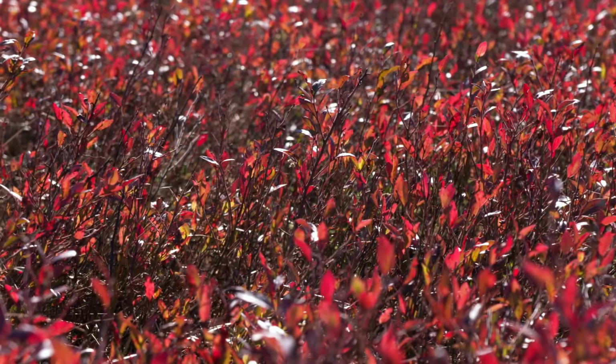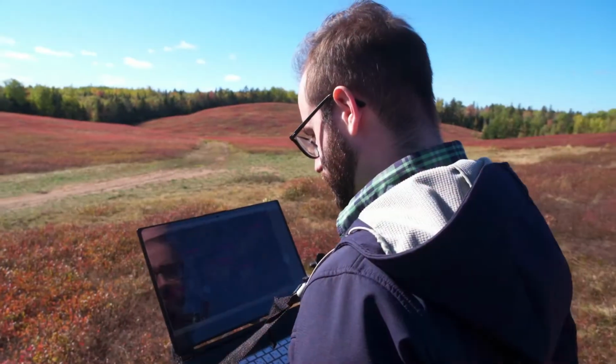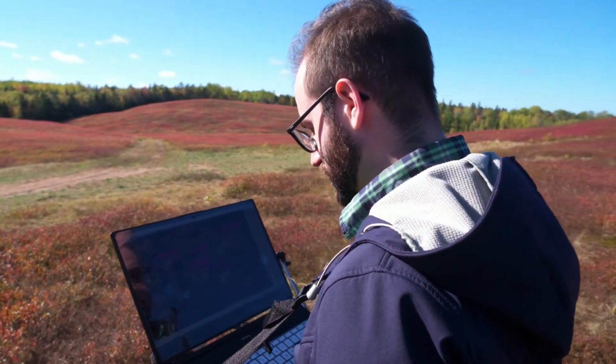And this was really helpful. But there's more than one weed in wild blueberry fields. In fact, there's over 100. And a lot of these weeds use different pesticides for management. So I'm using artificial intelligence to narrow in on what species of weed the camera's looking at. And that way we can use the specific herbicide for the specific weed. This research is going to help by cutting down on herbicide usage in wild blueberry production.